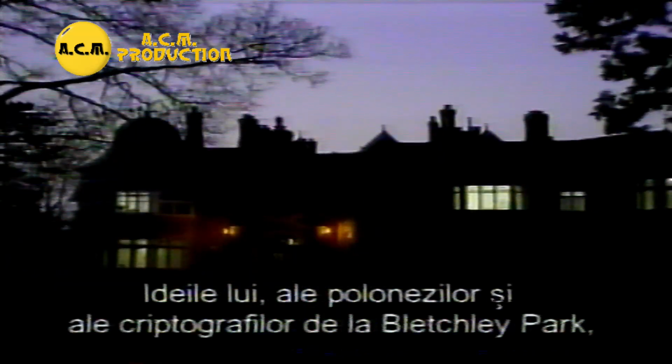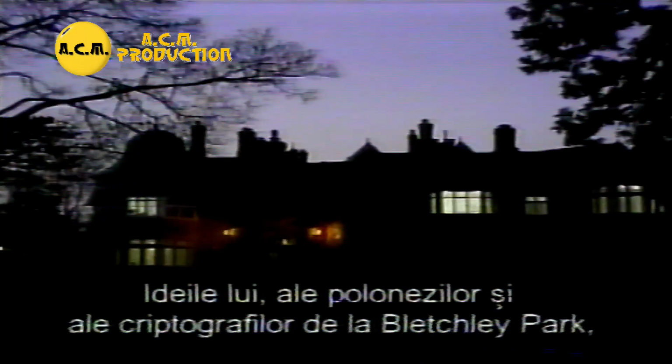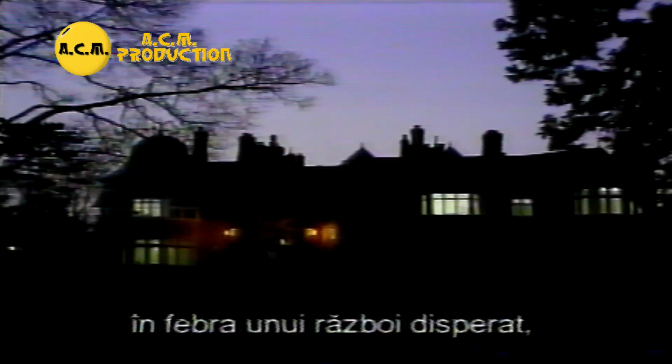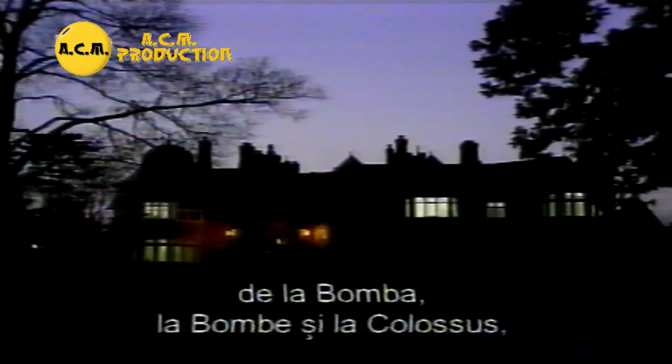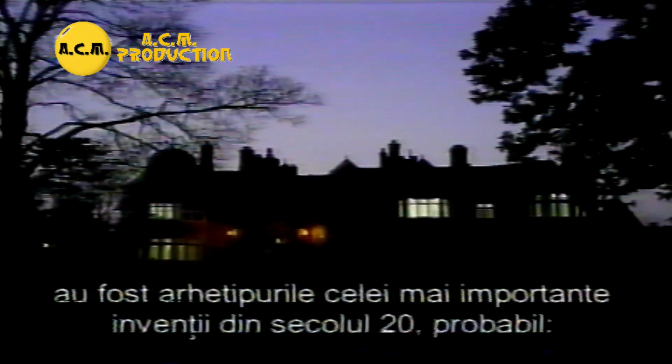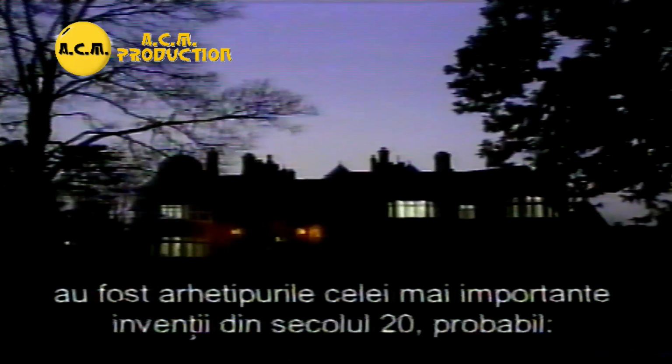His ideas and the ideas developed by the Poles and the cryptographers at Bletchley Park in the heat of a desperate war, from the bomba to the bombs to Colossus, were the archetypes for perhaps the most important invention of the 20th century, the computer.